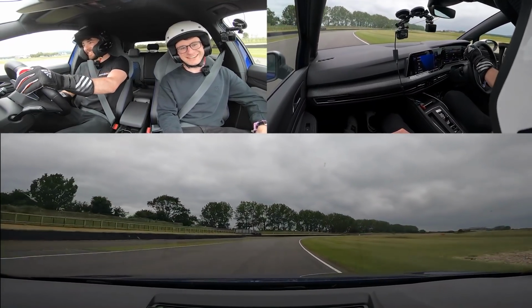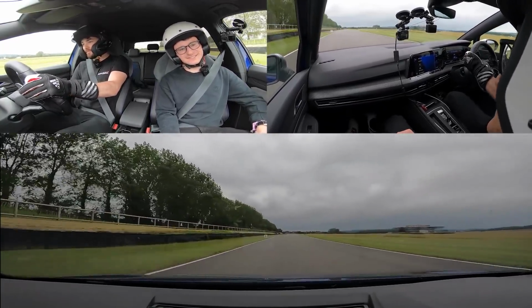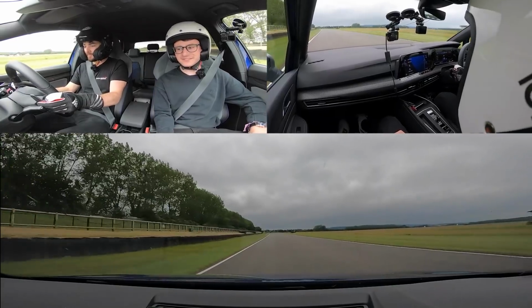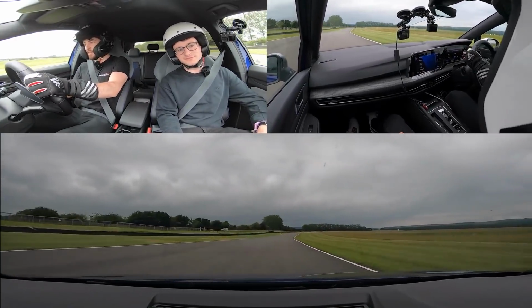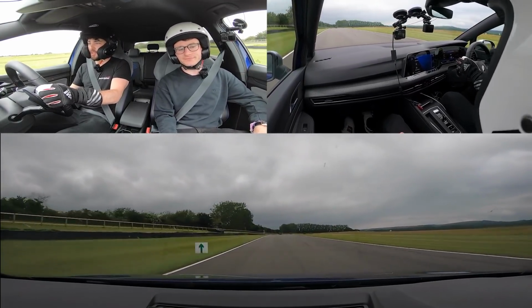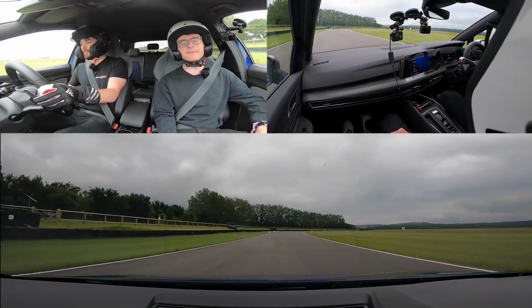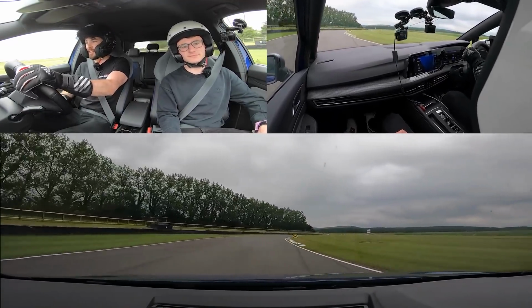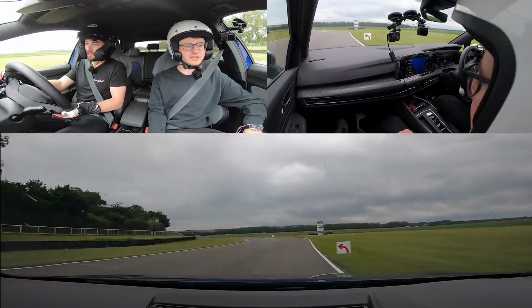There we go. Still sounds pretty good even with the standard exhaust as well. Yeah, so we're in Individual at the moment, so we've turned the exhaust or engine sound in pure. So as little as possible, because I really don't like the piped-in noise. Oh yeah. It's not a Subaru, so. Yeah.